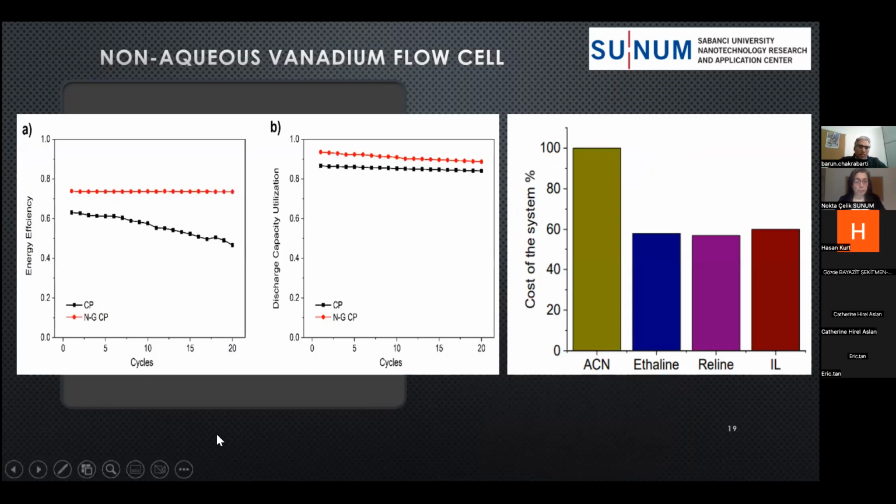Then we did cycling for up to 20 cycles. Energy efficiency of the standard carbon paper was dropping, whereas that of the nitrogen doped carbon paper seems to be more steady. And another important figure of merit for redox flow batteries, which is the electrolyte capacity utilization, especially during discharge, is also showing that the nitrogen doped graphene deposited electrophoretically is performing better than the standard carbon paper.